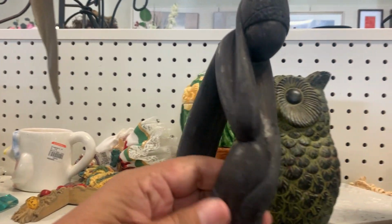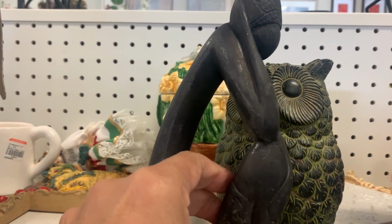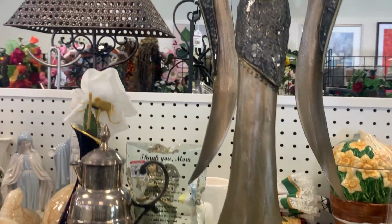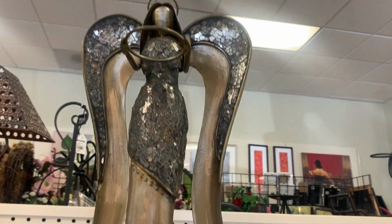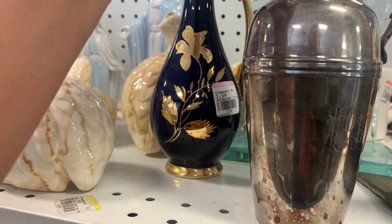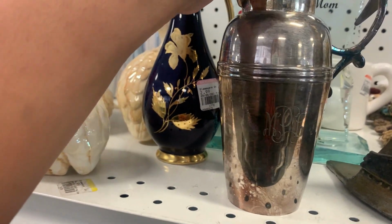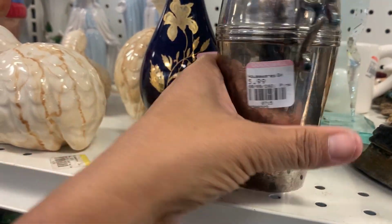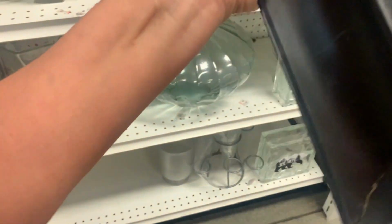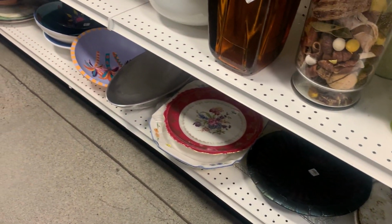I was intrigued by this, but it was just an inexpensive, probably Marshalls or Home Goods piece. And she was kind of pretty. Cocktails, anyone? I thought this tray was really cool, except look how scratched up it was on the bottom. And it wasn't vintage. It was also probably a Home Goods or a Marshalls piece.